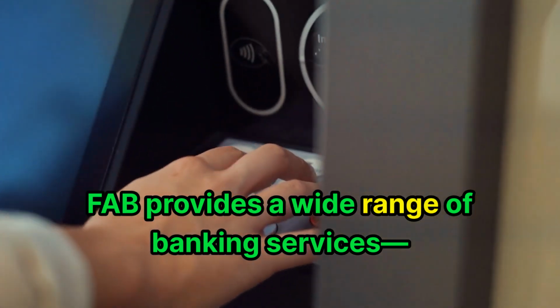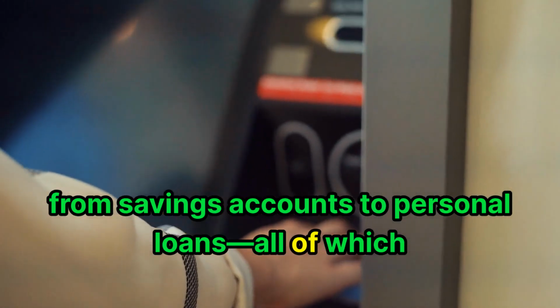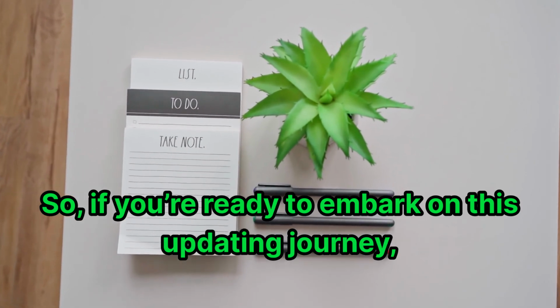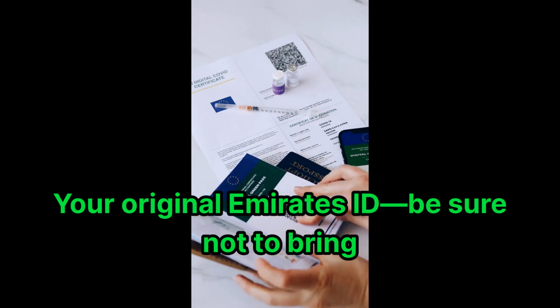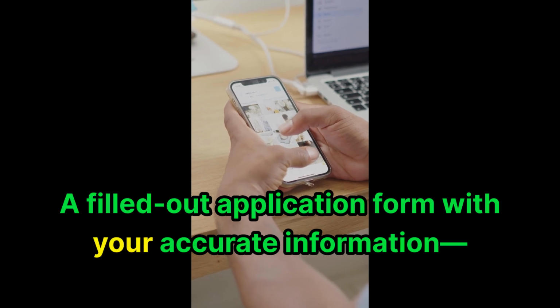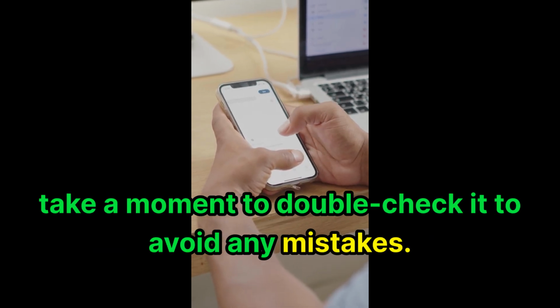FAB provides a wide range of banking services, from savings accounts to personal loans, all of which necessitate an updated Emirates ID. So, if you're ready to embark on this updating journey, here's what you'll need to have on hand. Your original Emirates ID. Be sure not to bring any photocopies, as they won't be accepted. A filled-out application form with your accurate information. Take a moment to double-check it to avoid any mistakes.